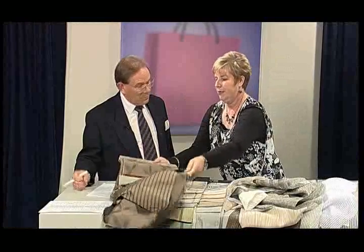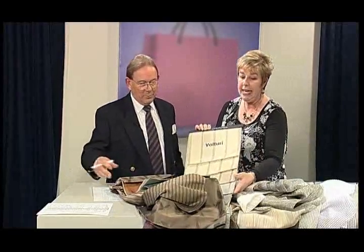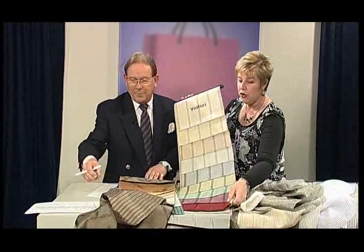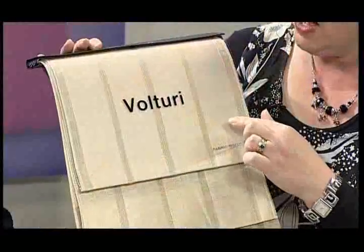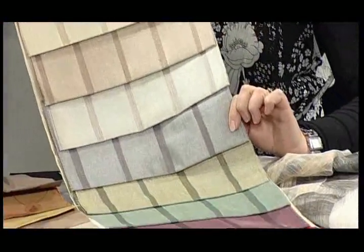Really? That's your low-priced one? Well, not so much low price, but it's that affordable, middle-of-the-road, good quality stuff that you can rely on. Again, talking texture and talking great colours, this is Volturi, and I'm not sure if you can see on the camera, but it's got a lovely sort of wee sheen going on there.